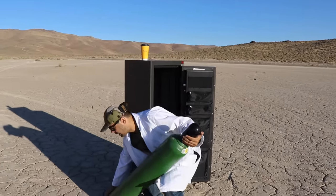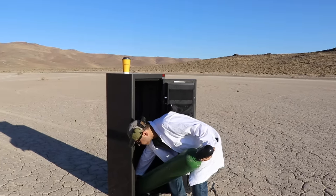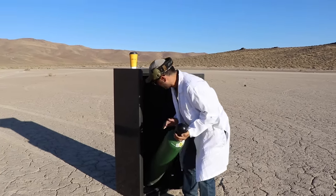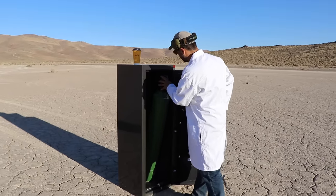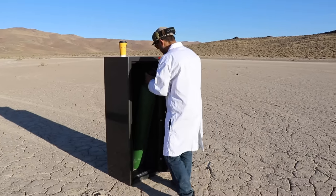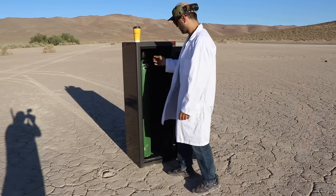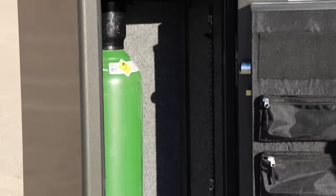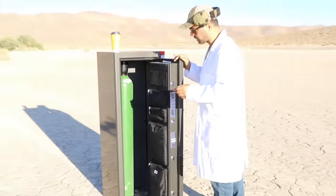Okay. What size tank is this? 150? They get as big as a 250, but I couldn't fit the 250 in here. So this is one level smaller, which still should, it's a lot of pressure in there. So let me zoom in. Oxygen. And we're going to not lock this, but just close it.